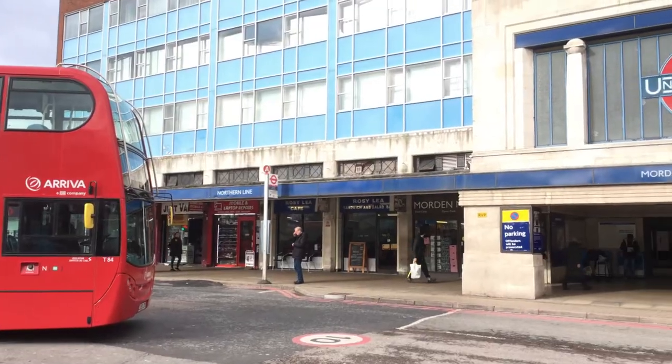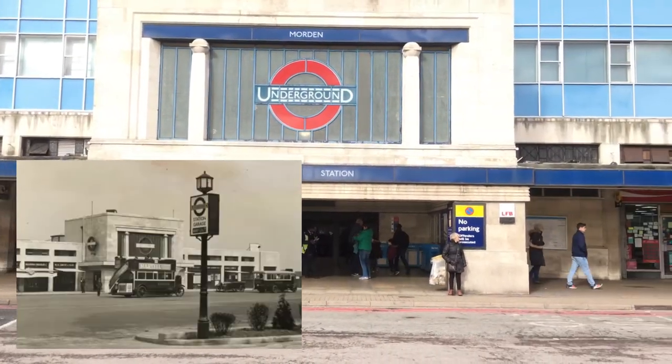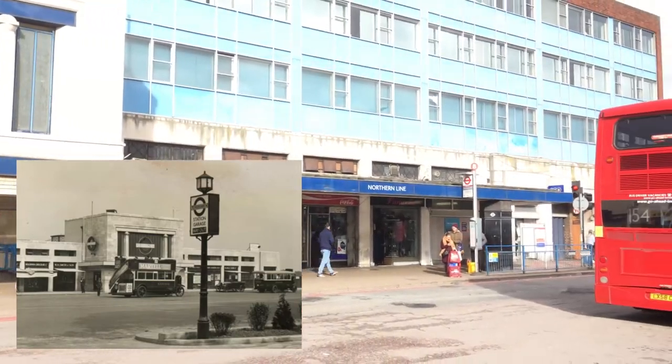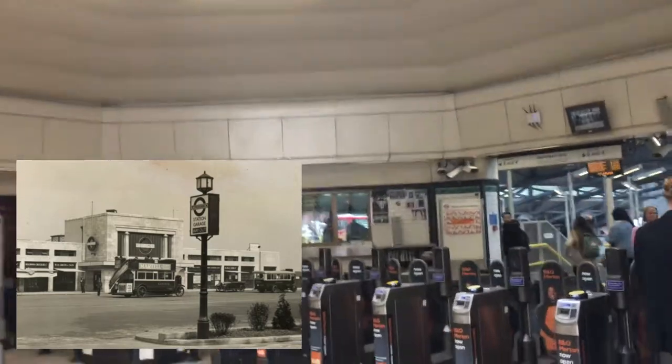Taking the next southbound train all the way to Morden, I had a quick look around outside. The Charles Holden building has a busy bus area in front, but the inset photo dates back to the 1920s and shows a quieter scene.